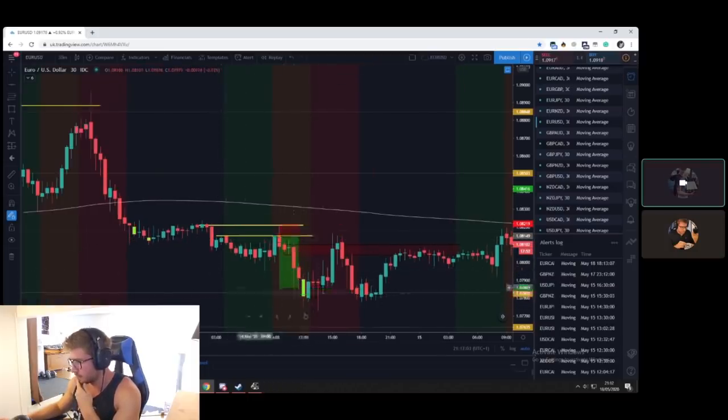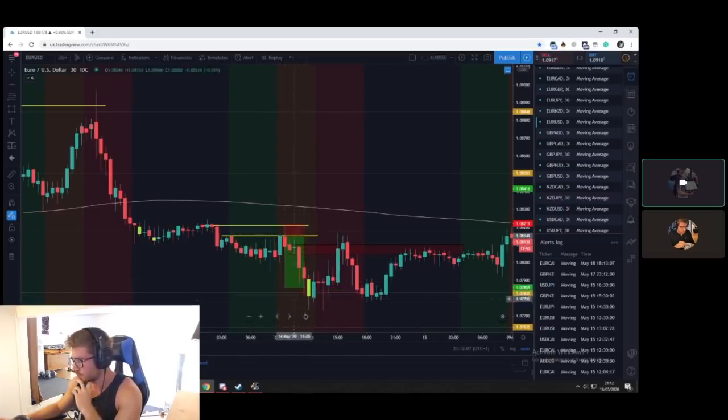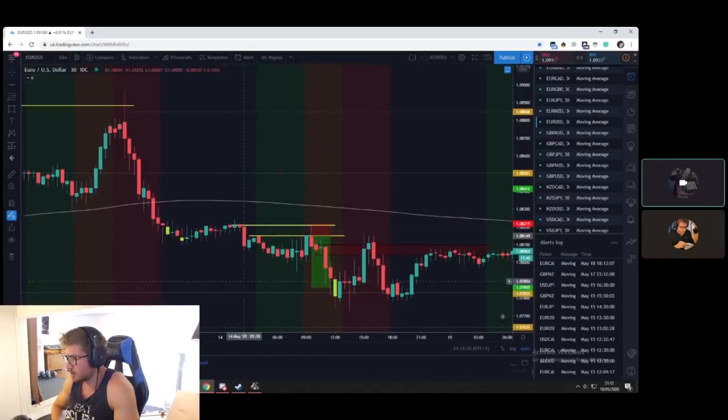I mean, we kept getting these massive wicks down, and then I think I must have just got a bit spooked on this wick and just took the profit. I think I might have actually been trailing the stop a bit as well, and I think I ended up just closing it there because it was a quick 30 pips, and I wasn't really trying to get any.